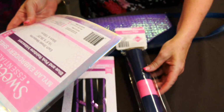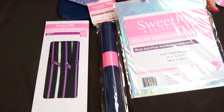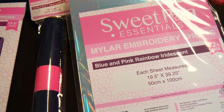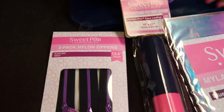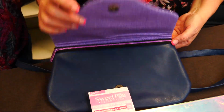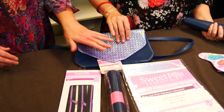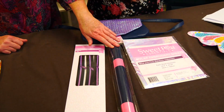So with the kit, you will get navy PU faux leather, a pack of 2 sheets of mylar embroidery sheets, and a 3-pack of 13.5-inch Swpea zippers, and they're the colour that we've used in here. That's the black tape with violet zipper. That's set up as a product on the website, isn't it, Annette? Yes. And when you purchase the kit, this just gets emailed to you as a download, as it normally does. And you will get more than one bag.